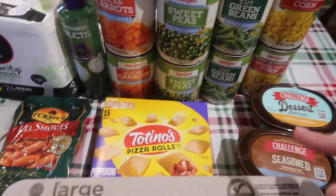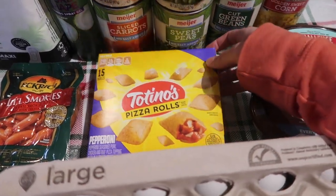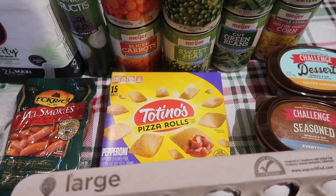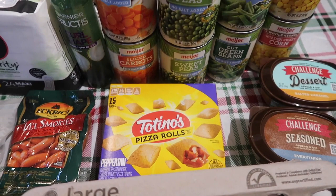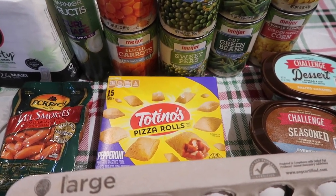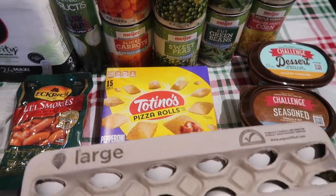Then also, with the Tostitos pizza rolls, because I bought these frequently in the past, the 15 count, I had a free coupon for one of them, and I think it expires like the beginning of the year. So just in case I don't wind up getting to the store next week for some weird reason, at least I did wind up using up that free coupon. So I picked that up.